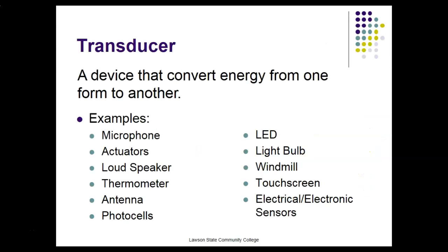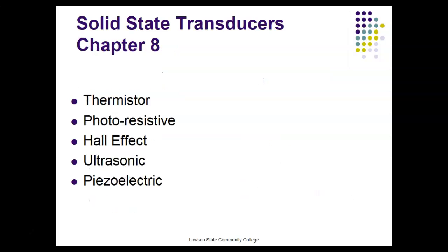Examples of a device that converts energy from one form to the other: microphones, actuators, loudspeakers, thermometers, antennas, photocells, LEDs, light bulbs, windmills, touchscreens, electronic sensors, and the list could go on and on. I could say windmill, I could say anything. All those would be considered to be transducers. So our sensors are going to take a physical stimulus and convert it over to electrical impulses so we can process it with electrical and electronic devices. Does that make sense?